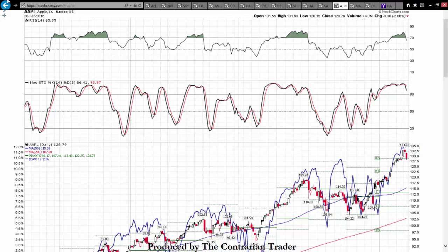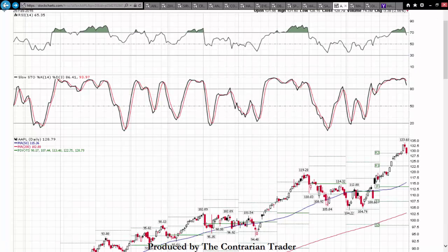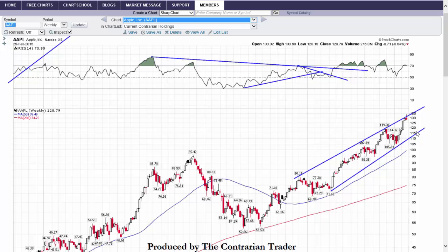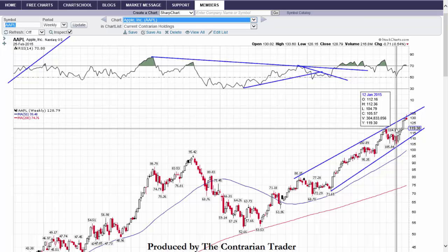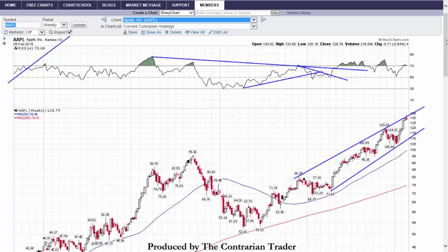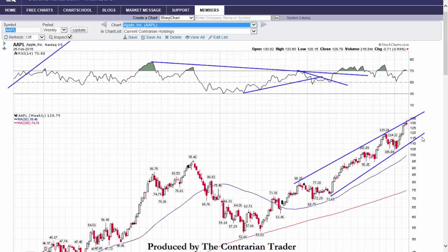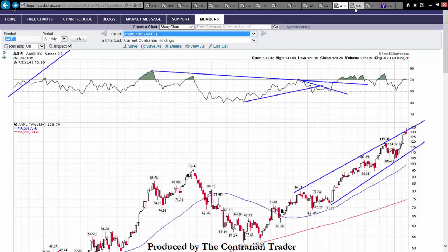122.50 looks good. Or if you're a very patient trader, you want to trade the channel, buy at the lower band of this rising uptrend channel. And the longer it takes, the higher this lower band is. In all probability, 115 to 120 will be the ultimate support level for Apple. And that will coincide with the lower band of the rising uptrend channel some point in time in the future. So I like Apple, just not here.